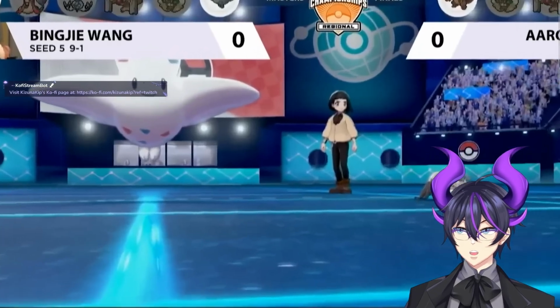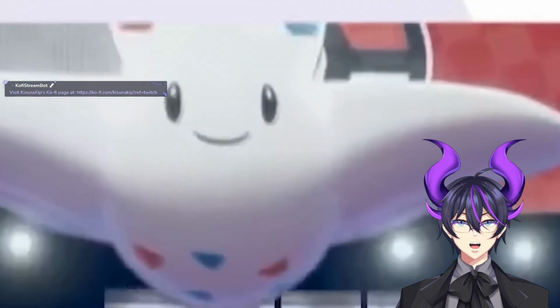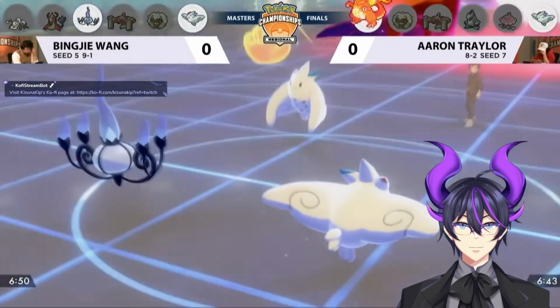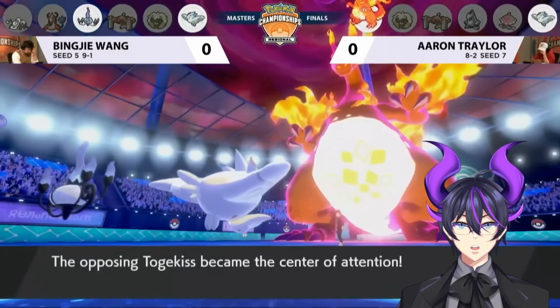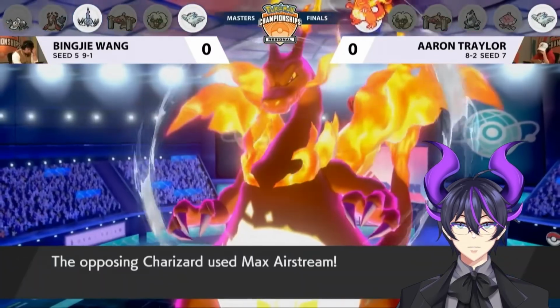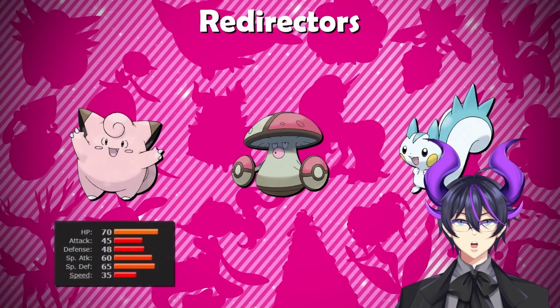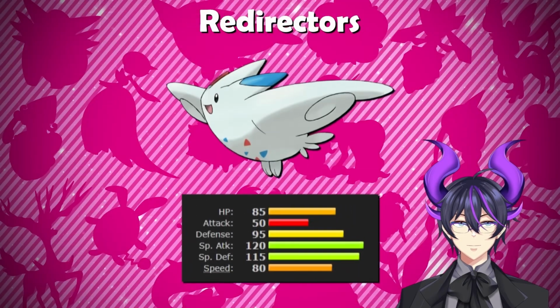Togekiss. That's right, this is the Pokemon that had the most dominant usage stats we've ever seen in VGC. Togekiss brought something very rare to the table: redirection combined with offensive presence. The Pokemon's most famous redirection mons, Clefairy and yes, even the notorious Pachirisu, rarely bring offense to the table, but Togekiss was different.